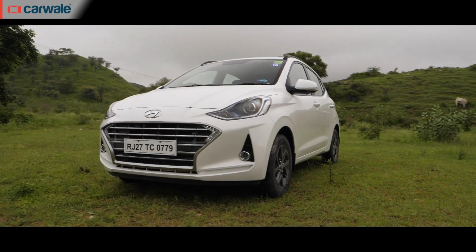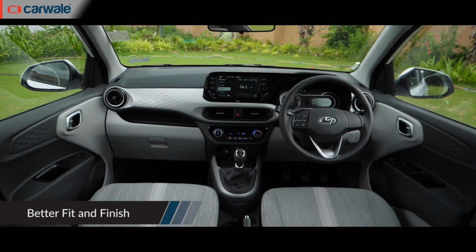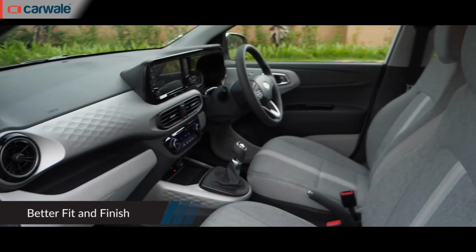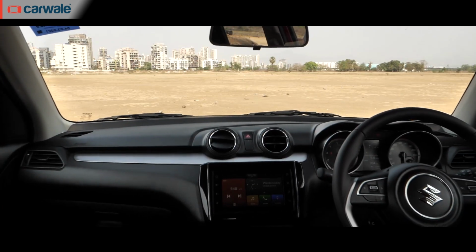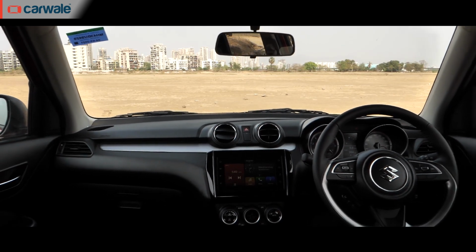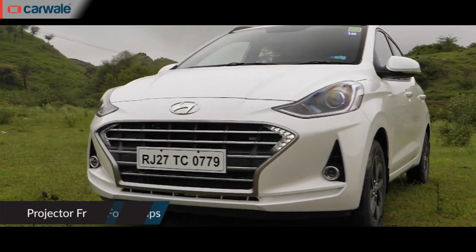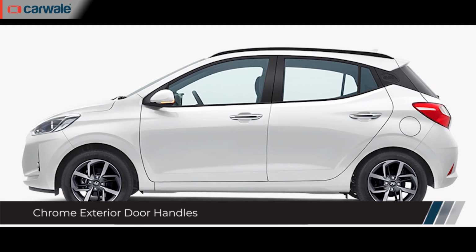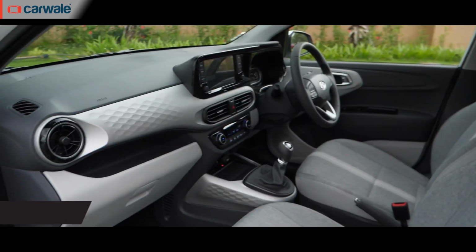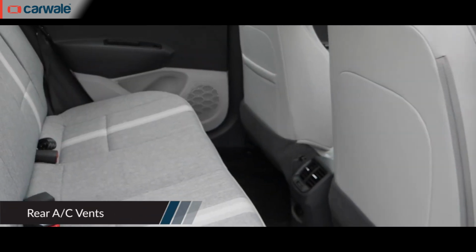The Grand i10 Nios, on the other hand, has a better interior fit and finish, and gets a lighter interior theme, making the cabin feel less compact than it is. Some may prefer it to the all-black interior of the Swift. In terms of unique features, the Grand i10 Nios gets projector front fog lamps, chrome exterior door handles, a shark fin antenna, cooled glove box, wireless phone charging pad, and rear AC vents.